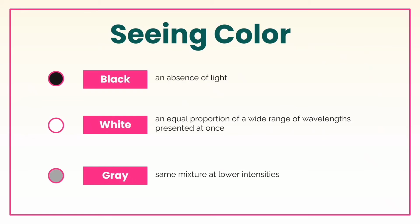So, color is one of the most obvious qualities of human visual experience. Black is experienced when there is an absence of light, while the perception of white is produced by an intense mixture of a wide range of wavelengths in roughly equal proportions. And the perception of gray is produced with the same mixture at lower intensities. And now, we will deal with the perception of colors such as blue, green, and yellow.